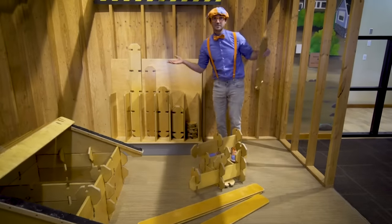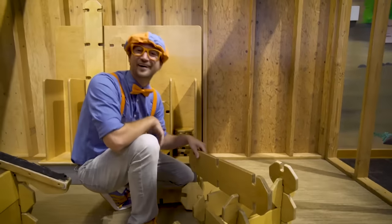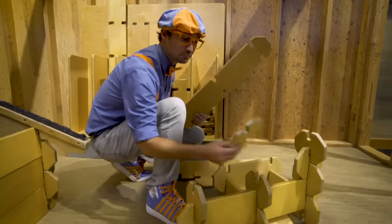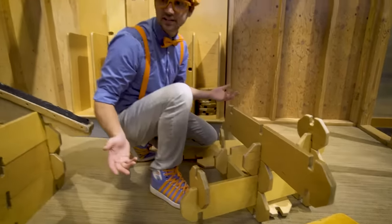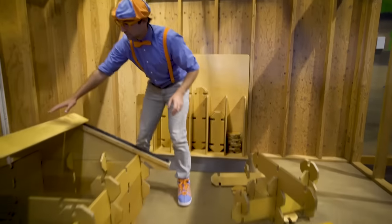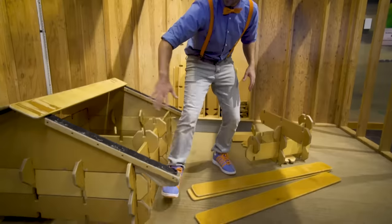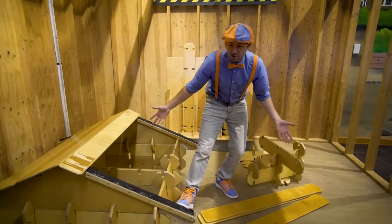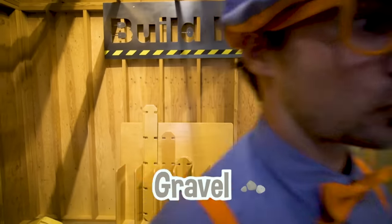Hey, this is the Build-A Gallery. This is where you get to build things. Silly me. Anywho, you put things together, these pieces of wood, and then that is how you build things in the Build-A Gallery. Yeah, I almost completed this house. Do you see it? I have a roof right here, and the framing of the house, and the walls, and everything, except for the remaining roof and some gravel.